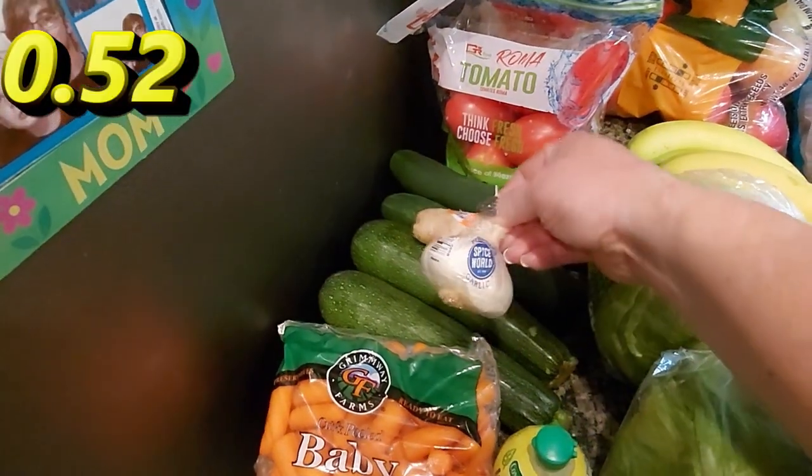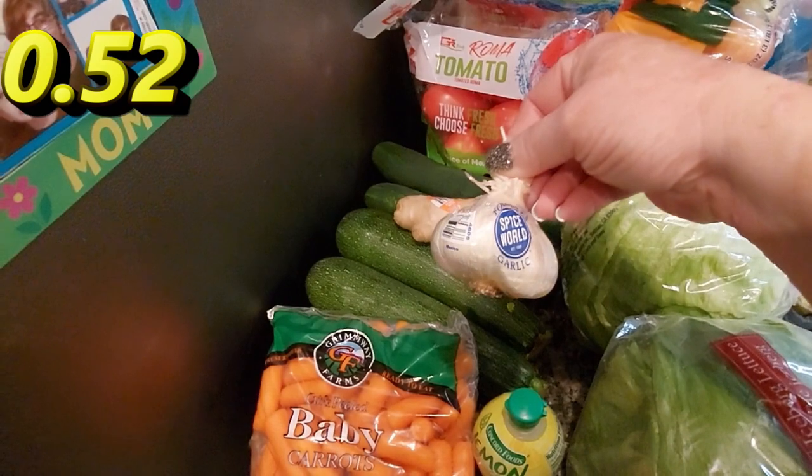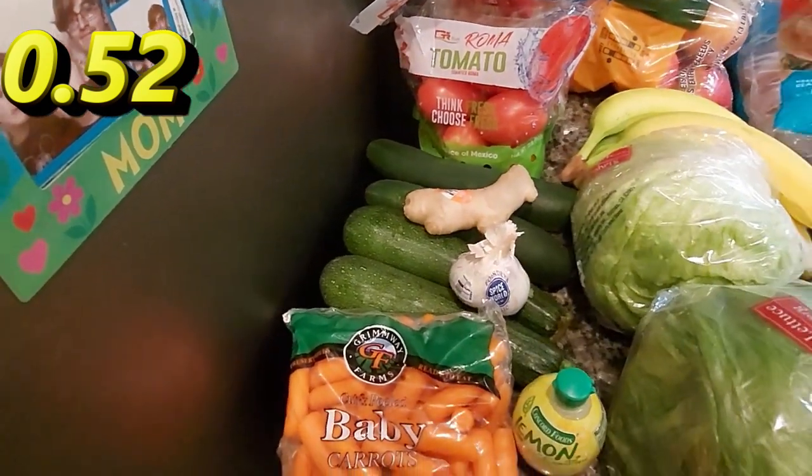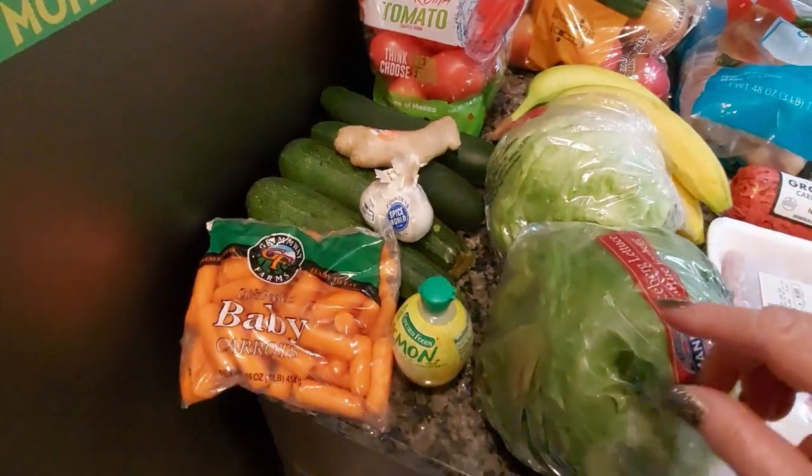I got a head of garlic just to make things taste a lot better. Fresh garlic is going to be a little bit better than garlic powder, but if you don't want to work with it or you want to cut cost, garlic powder is fine as well.